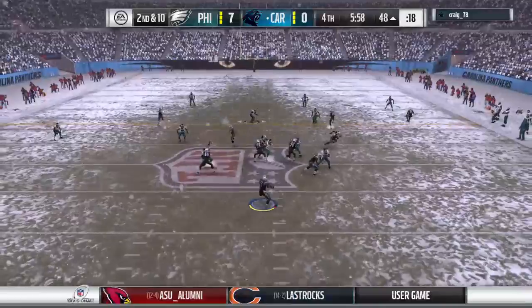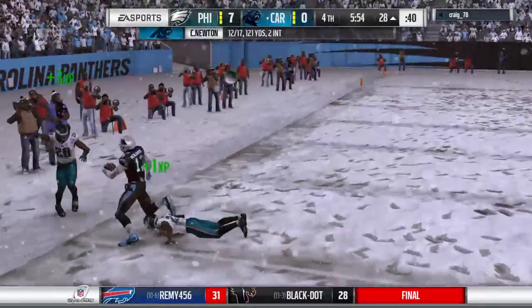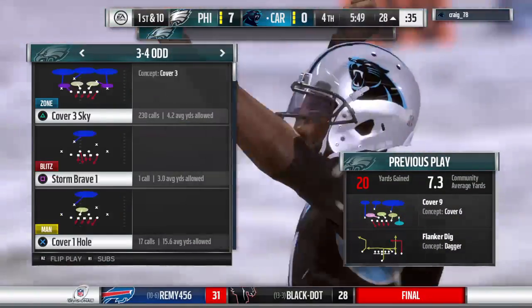On 2nd down, here's Newton. Caught on the left side by Benjamin. And he'll be taken down, but not before getting this inside the 30.